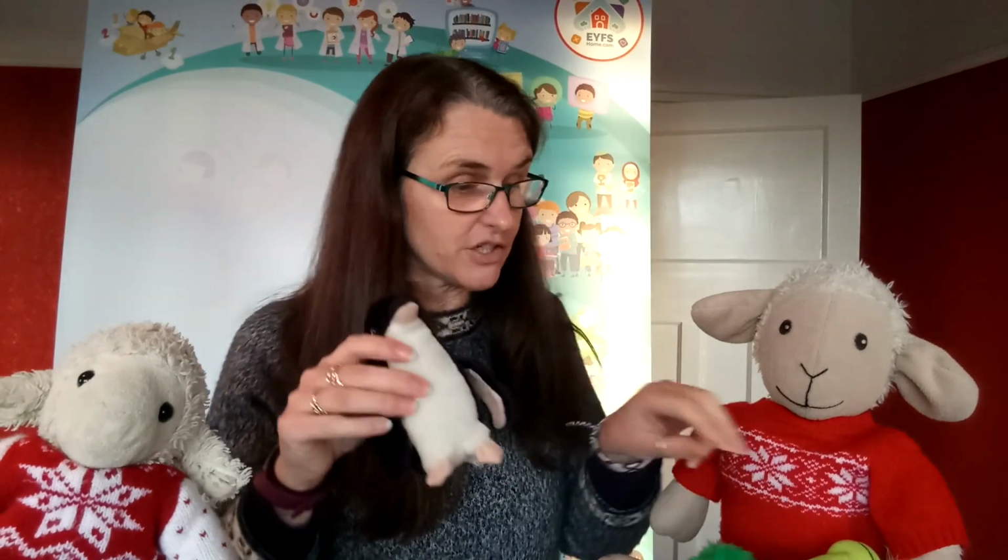So there you go, you can see we've had a lovely game of sorting out between saltwater creatures and freshwater creatures, and also some creatures who like both or could live in both. Now then, maybe you could have a go at doing something like that with your toys at home if you like. Have lots of fun.